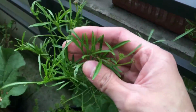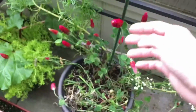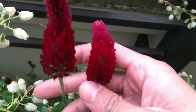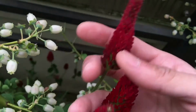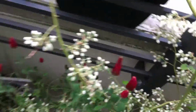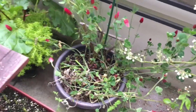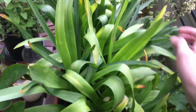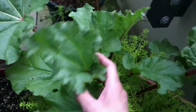We need to wait. And then this part, we have the plains coreopsis over there. And then you can see a bunch of the crimson clover flowers. It's very cute. It's pretty long too, and the texture is very soft. Hopefully we'll get some bees. And then the hyacinth, you can see I cut off the flowers as well. Some of the leaves are turning a little yellow.